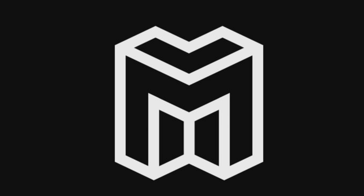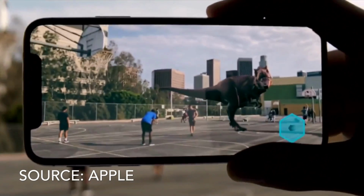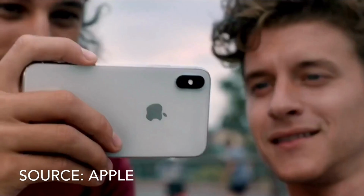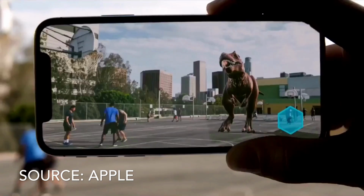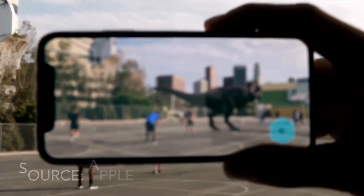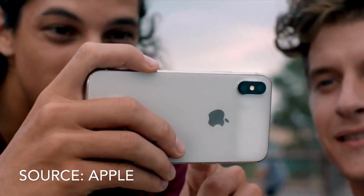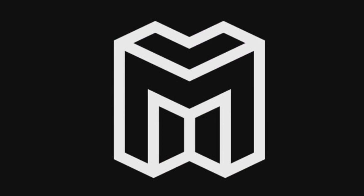Now my number 5 is going to be ARKit for iPhone. I chose ARKit for iPhone because it really will open up new doors in iOS. It will open up so much more, so you can hold your phone up and see T-Rexes or dinosaurs walking around. So that is going to be very cool. It's going to work very well on the new iPhones, the 8 Plus and the 10. So that's another reason to buy the newer ones over the older ones. So that's my number 5.